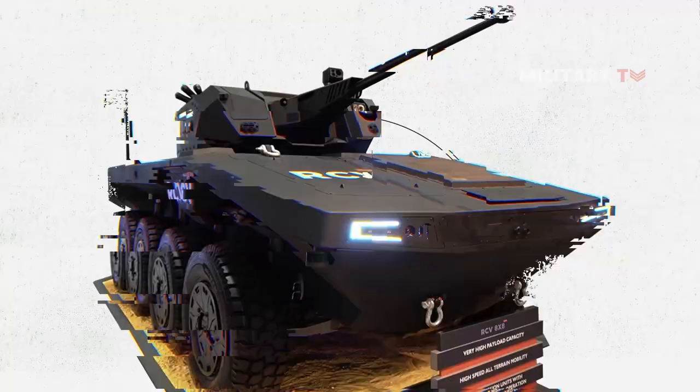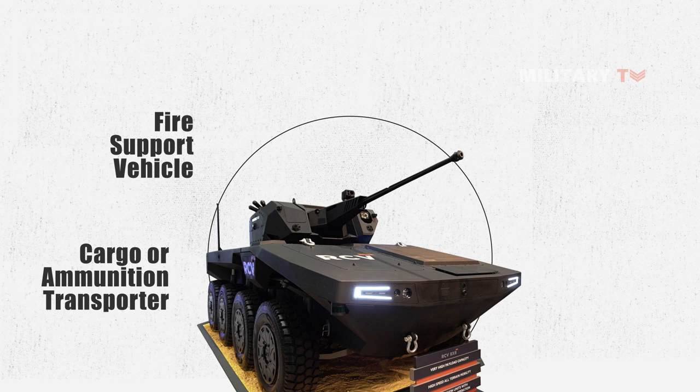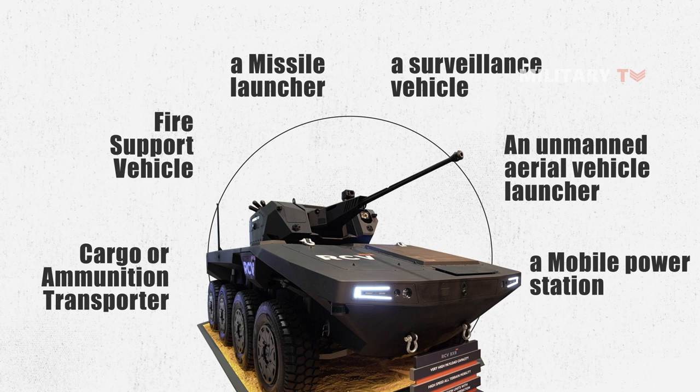In a promotional video shown at the event, Nimr presented a few examples of potential 8x8 RCV variants, such as a cargo or ammunition transporter, a fire support vehicle with a 30mm cannon or 90mm gun, a missile launcher, a surveillance vehicle, an unmanned aerial vehicle launcher, and a mobile power station.